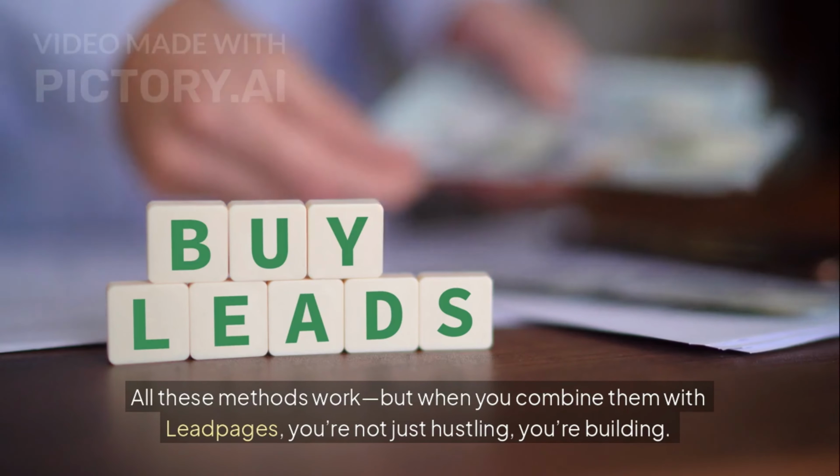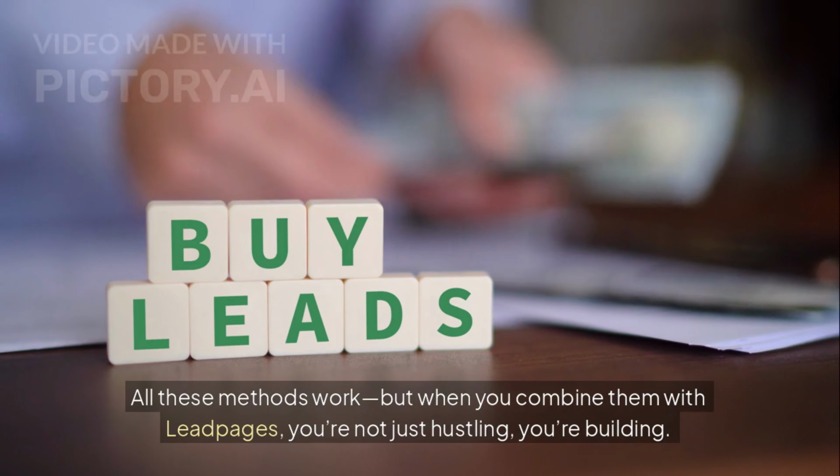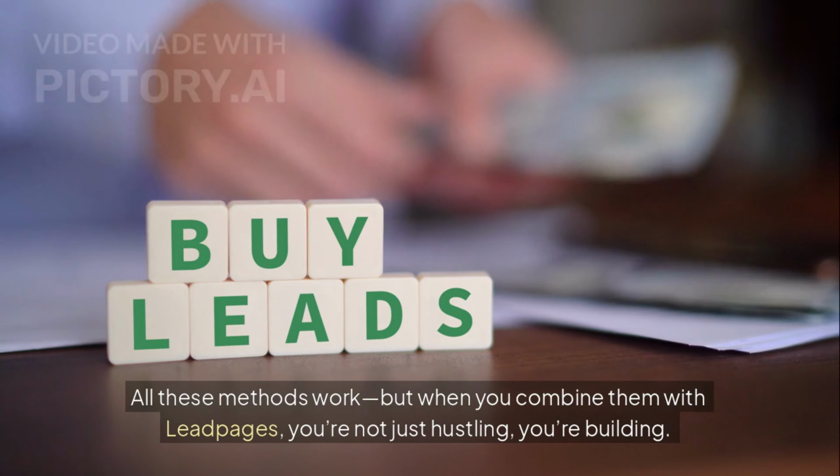All these methods work, but when you combine them with Leadpages, you're not just hustling, you're building.